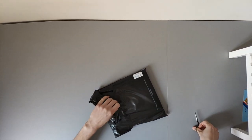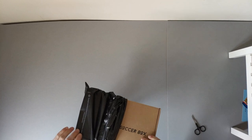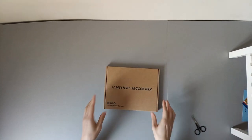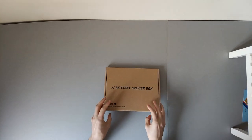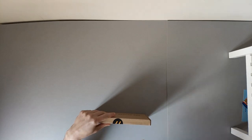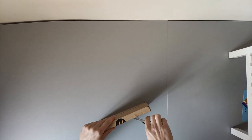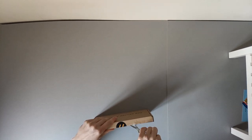Come on. Now this box is quite small, certainly in comparison to other ones we've had. A bit more professional branding, maybe you'd say, printed on the front. This is very well compactly put together, but come on. What is going to be in here?